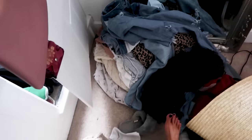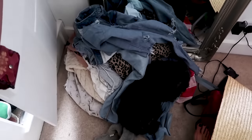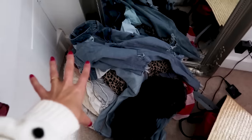Daisy's safeguarding those things. So those are the things I'm going to keep, that pile there, of the things I tried on, so most of it. And then here's a massive pile of things I'm going to get rid of.